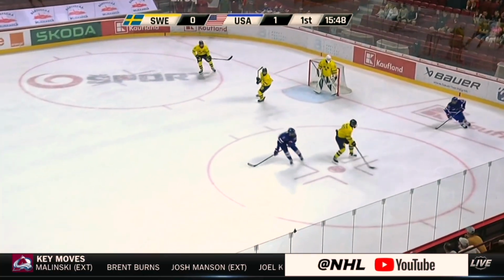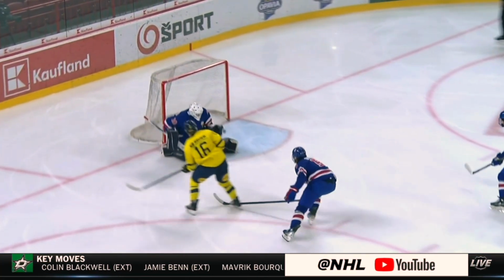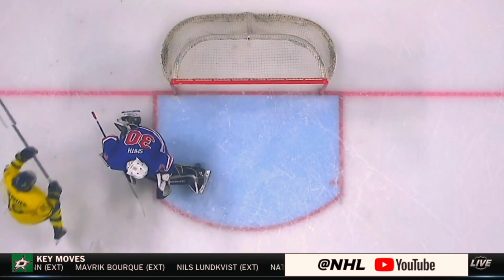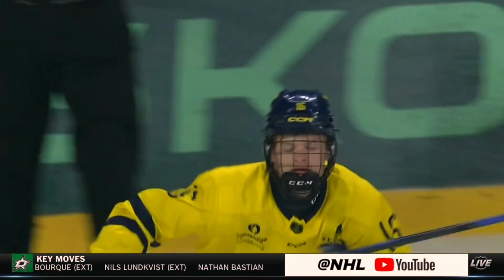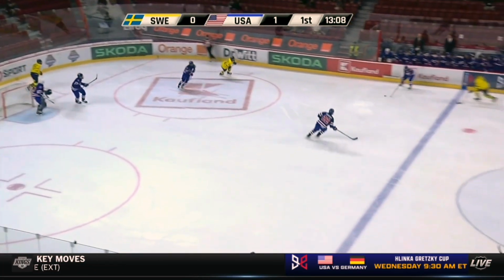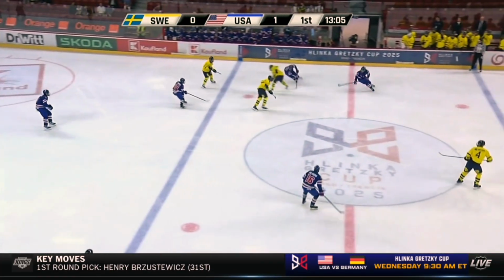They'll have to go back to their own. Is going to put theirs right through Keenan Smith. Between the legs, but hits the post. That's a half an inch to the left. That's going off the post and in. Thinks he has the goal. Passing off. USA to center.